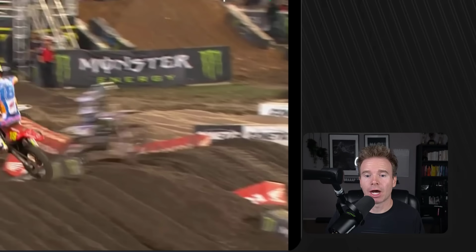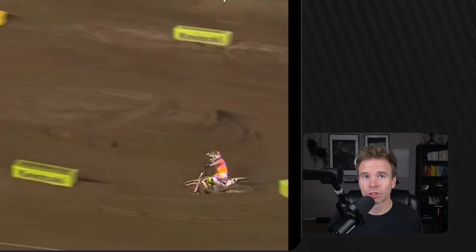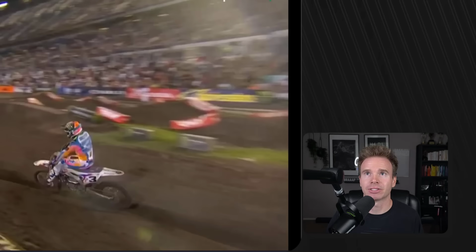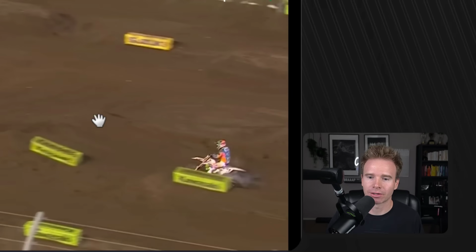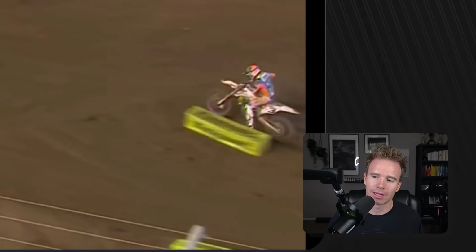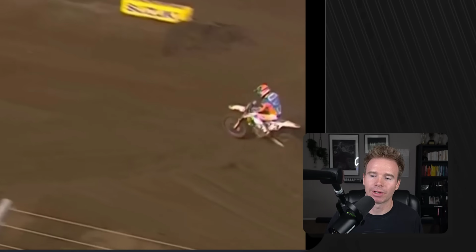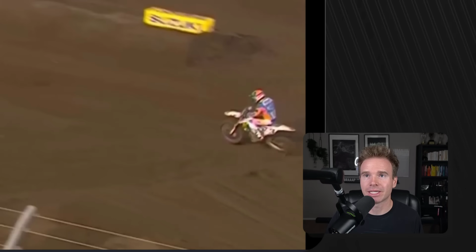And this track got destroyed. Watch Tomac as he goes through the switchbacks and how his bike doesn't even jump because of how deep the ruts are. This is supposed to be a lip, a jump. But watch that bike. It just cuts through it like butter. That tells you how deep these ruts are.